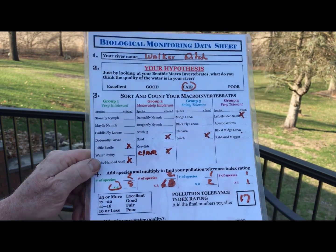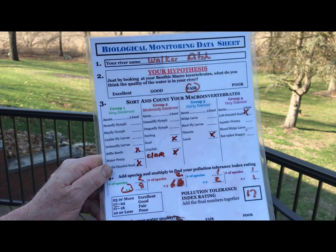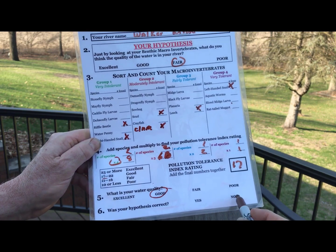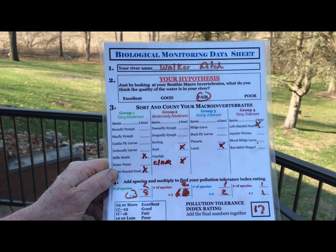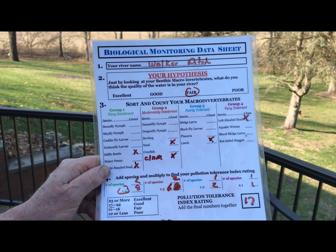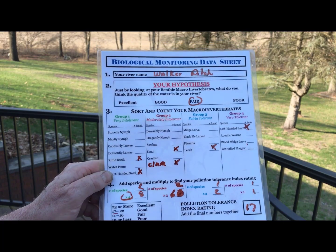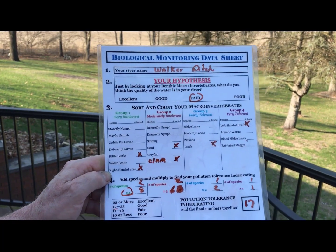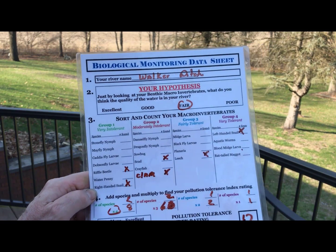points. And if we look over here, that puts us just barely in the good range. Our hypothesis was fair, so our hypothesis was not correct. We just barely made the good range, but we did make it. We did have one other beetle that probably wasn't on this list that could have gotten us more into that good range, but we didn't have it on our list.